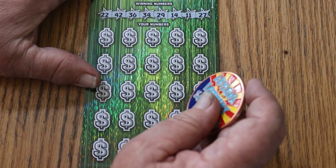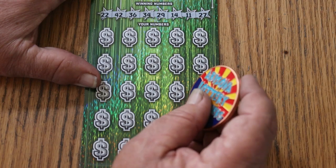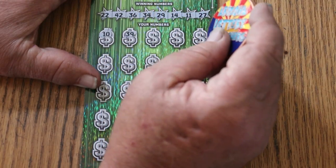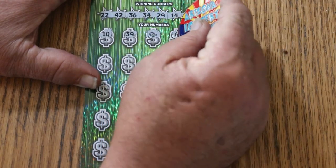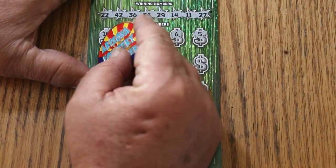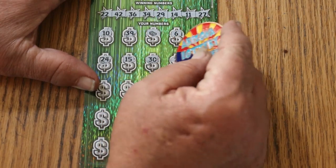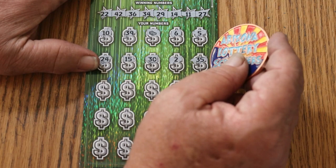Alrighty. 22, 42, 36, 34, 29, 14, 11, and 27. And let's see what happens. 10. 39. A stack of cash for an instant win. Number 6. Number 5. There are no singles. 24. My number 15. And 30. Number 2. And 35. All right.